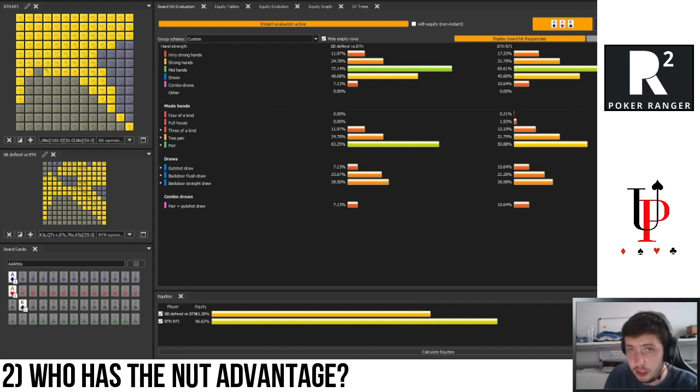actually relatively symmetrical in terms of the nutted advantage, in terms of queens, jacks, tens, ace king, king 9 suited, etc. Obviously, the cutoff is going to 4-bet those hands at a very small frequency, so the small blind does have a marginal nutted advantage, but then you factor in that the cutoff has got 9-8 suited, and then the nutted advantage again becomes very similar. So that's one very brief example of when the nutted advantage is relatively symmetrical, despite the small blind having a slight equity advantage on that board.